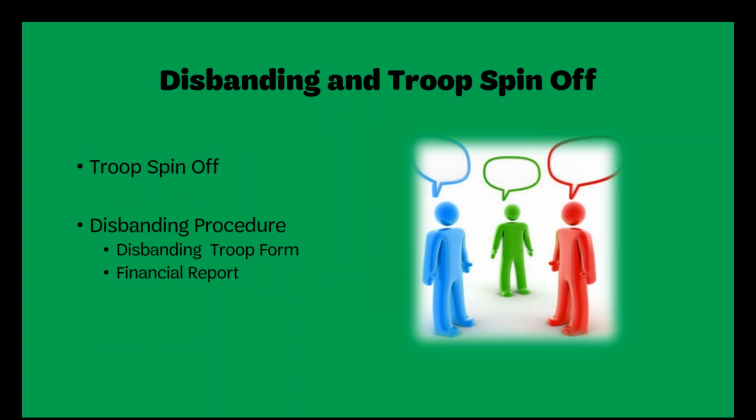From time to time, troops spin off to form 2 separate troops. In this option, 2 new troops will be formed and the girls and parents will have the ability to choose which troop they want to go with. Once the girls decide which troop to participate in, the original troop account will be split according to Chapter 5 of Volunteer Essentials, so all girls will be able to use the money they earned. Your member support specialist will help with this transition so that it is as smooth as possible.